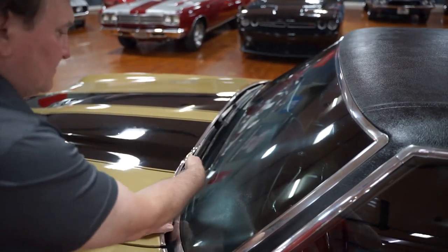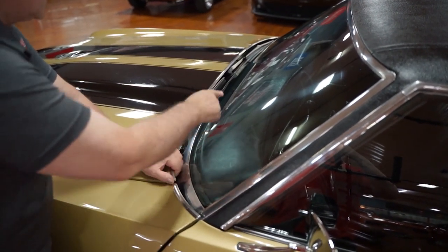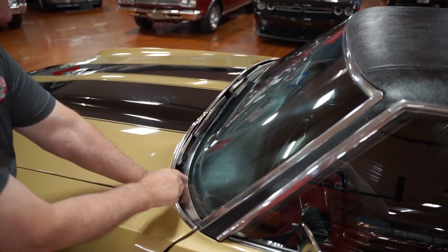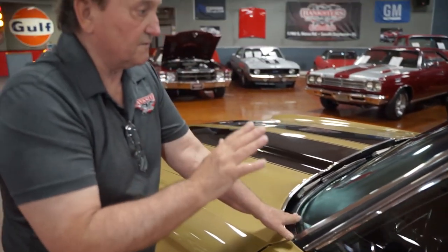Correct wiper arms and blades. They're tucked down under there. You can't see them, but they are the correct ones. Dash doesn't have any distortion in it or any cracks on the vinyl. Very, very nice. And where it transitions to the base of the windshield, it can't get any nicer or cleaner than that. The windshield must have been out during restoration and just been cleaned up. Everything is very, very nice.